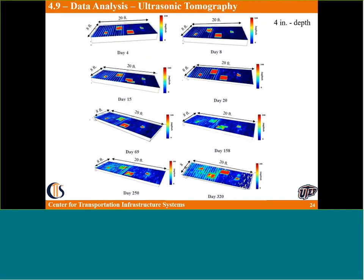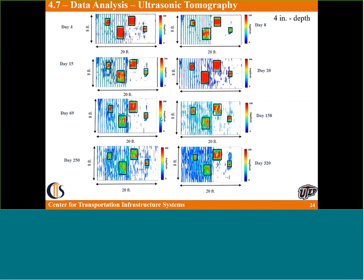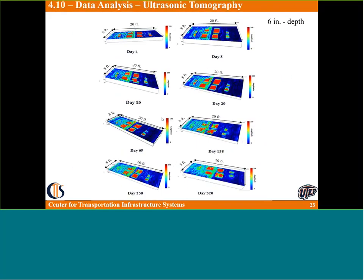We could see, however, that the first reinforcement layer is better contoured than the second reinforcement layer, and this is due to the shear wave amplitude reflection disruption that the first layer of reinforcement causes, yielding contours that show a disturbed alignment in the deeper reinforcement layers. However, we could see that the delaminated areas are clearly contoured for both deep and shallow defects throughout.